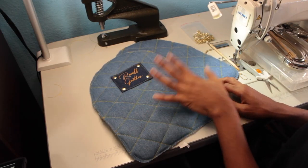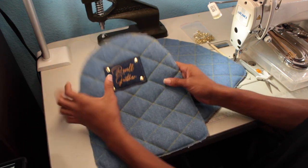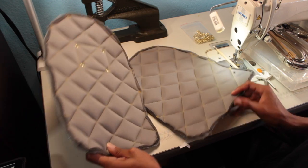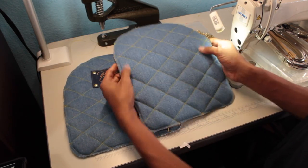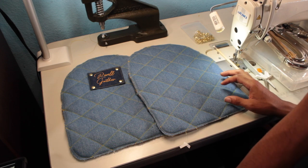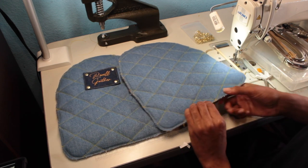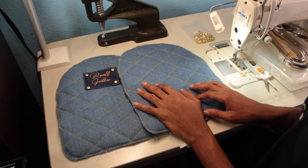All right, so I have both the front and the back pieces quilted, and I have my name tag on here with the rivets, and I think the rivets add a nice little look, and both of them are nice and done. The foam was really thick, but it did condense down once I started sewing on it. It's not as thick and stiff as it was before, but it's still going to be a task to sew, especially because I'm not used to it. I've never really sewn with foam before, but it's the first time for everything.